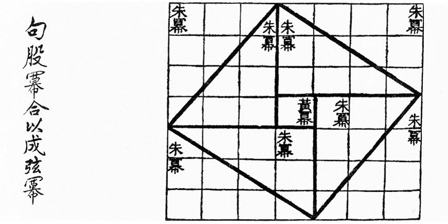A similar proof uses four copies of the same triangle arranged symmetrically around a square with side c, as shown in the lower part of the diagram. This results in a larger square with side a plus b and area (a + b)². The four triangles and the square with side c must have the same area as the larger square.